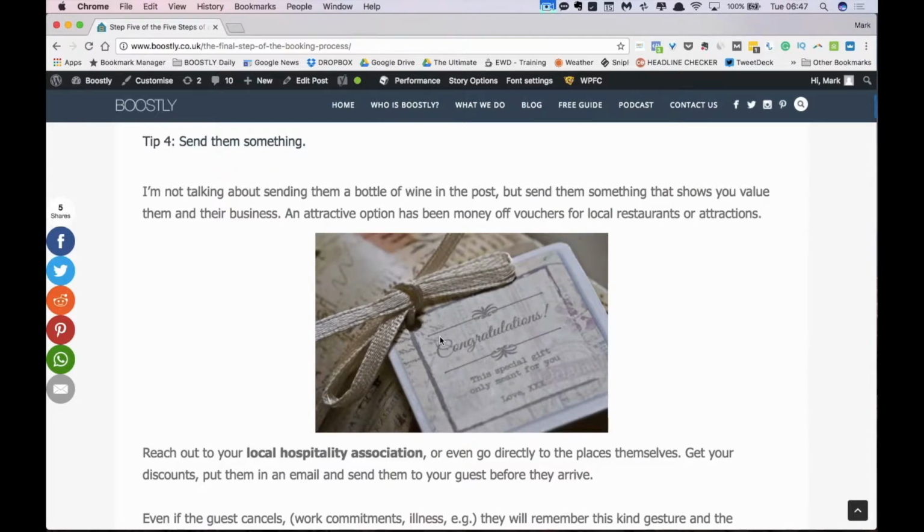So one thing you could do is get local vouchers. You could get money off. Just think of what you can do at this stage after the booking's been made. And you can send it a week before arrival, 24 hours before arrival, or at the point of booking, just to say, here's a little present. Thank you for booking with us. Thank you for booking with an independently owned property. We've got you £10 off here, etc. Try and think of something you can send them that will have an instant gratification towards you as a property. If you start doing this and you show personality, I guarantee that your cancellation rates will drop.